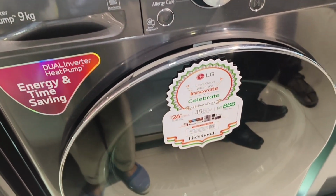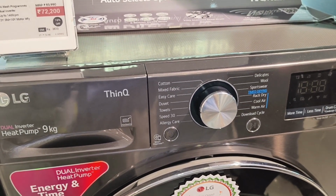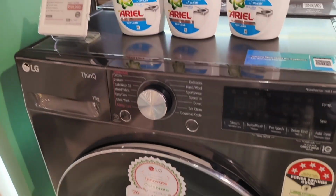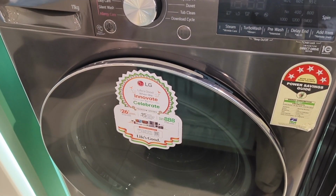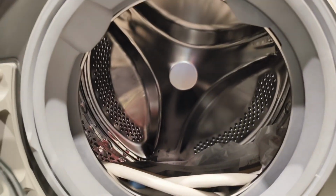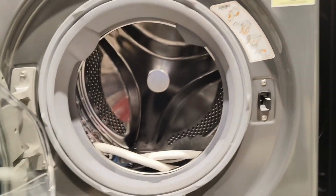Plus it has a super drum of 525 mm, meaning bigger drum capacity, an AI based system, and an antibacterial treatment program which offers gasket and detergent drawer cleaning, which many washing machines do not offer in the auto clean option. Spin speed is 1400 rpm, meaning more drying.